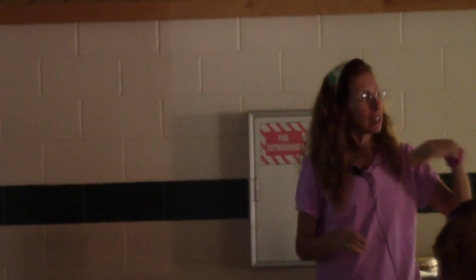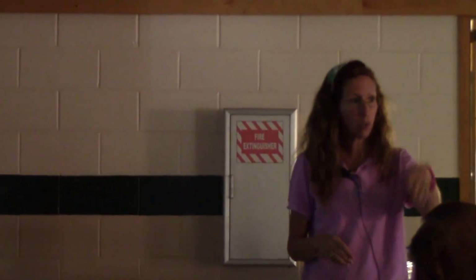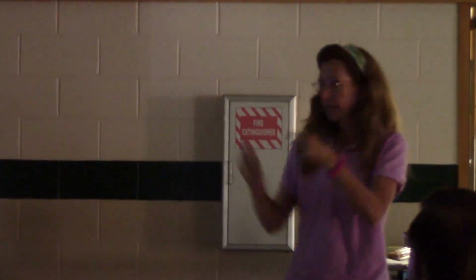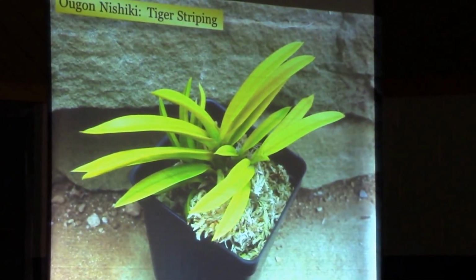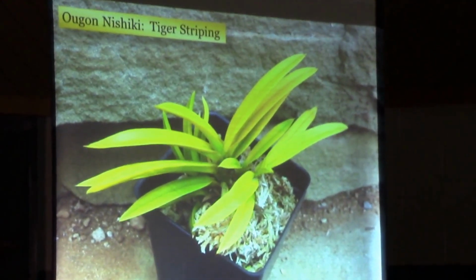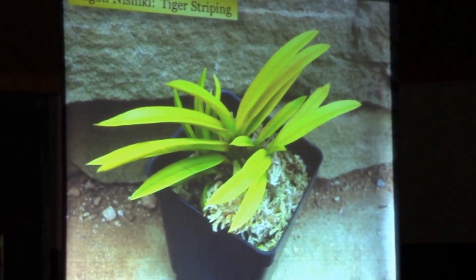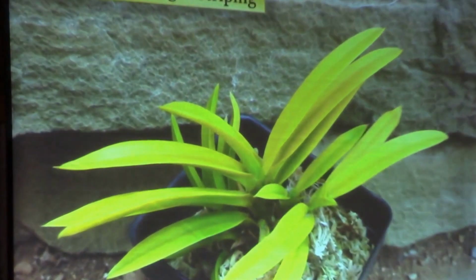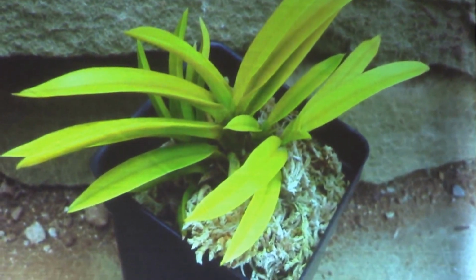And another interesting thing about tiger coloration is that it can get passed on to the next generation. So you can see that in some seedlings. This is an example of a tiger that's almost entirely gold. This is one that I told you most neos like to have moderate to low light. These gold-colored neos like high light. That actually brings out the goldness.